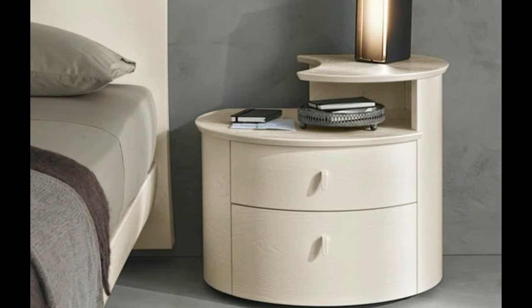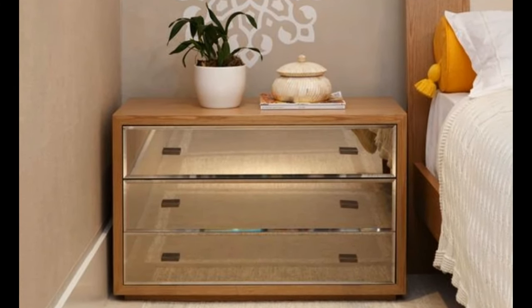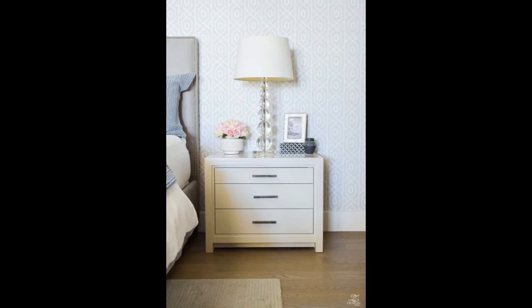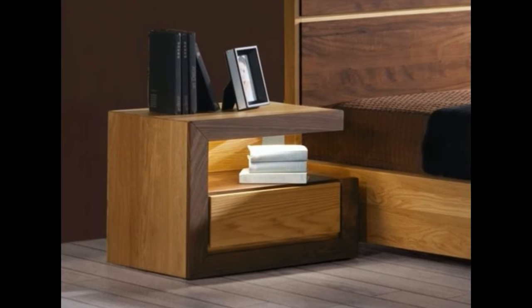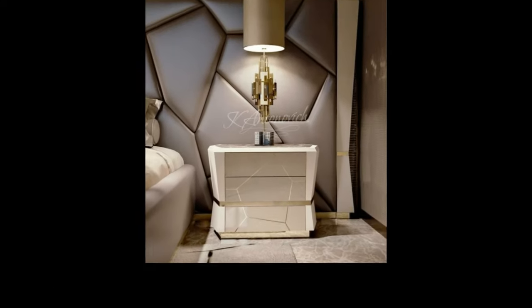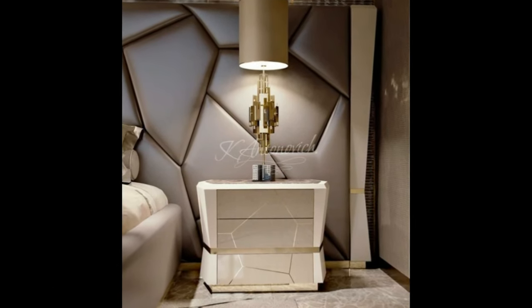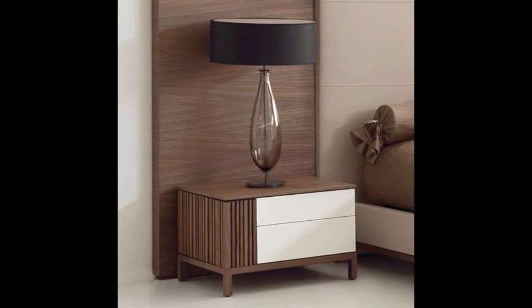Nightstands have a way of attracting clutter with everyday use. Is there really a way to organize the items we keep close at hand every night? We spoke with top interior designers to find out their favorite ways of maximizing this small surface while making it a stylish focal point in the bedroom. Instead of using your nightstand as a catch-all, you can style it to be functional and attractive with these simple ideas. Get creative with personal touches.